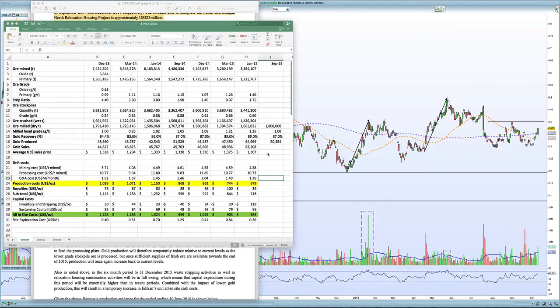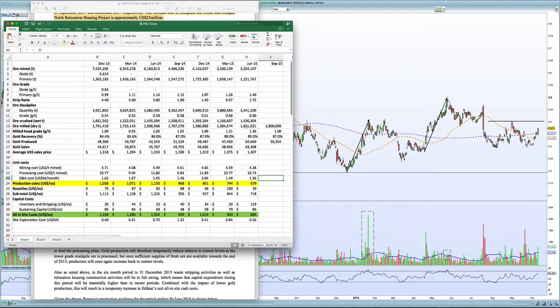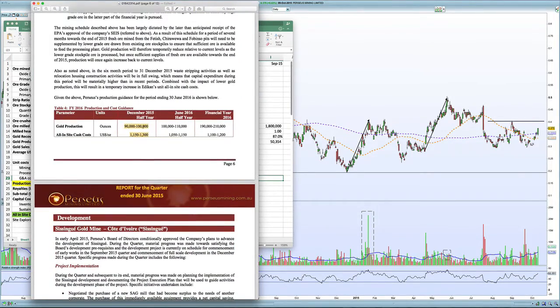I've just done some estimates here on this. This is just a little spreadsheet I keep. If they can get the milled tons up to 1.8 million tons and the grade drops to one gram a ton, which I think is fairly conservative, you're looking at about 50,000 ounces produced, which would be a pretty good result given the guidance is for 90 to 100,000 ounces. So I think that 90 to 100,000 is probably more likely to be weighted toward this quarter and less in the December quarter.